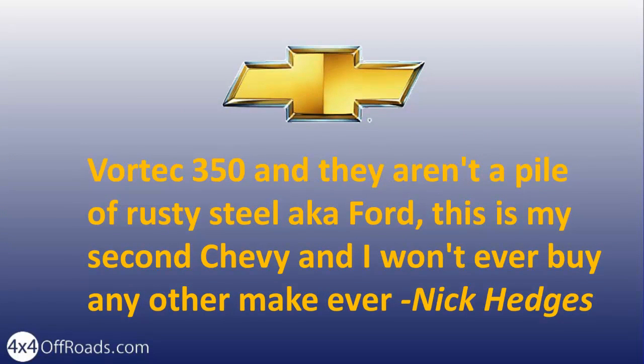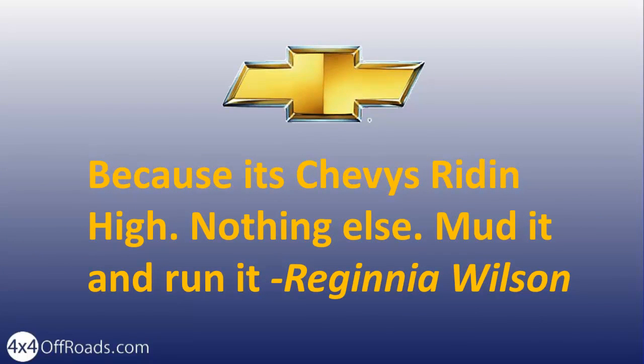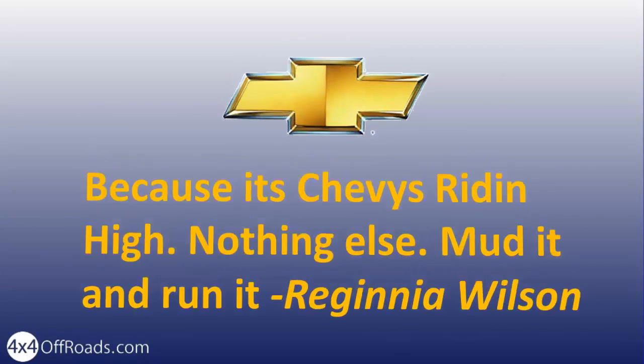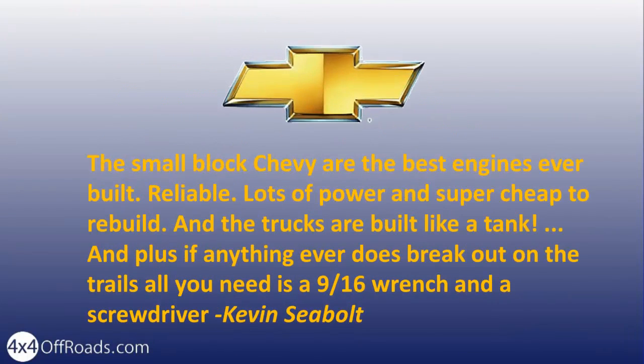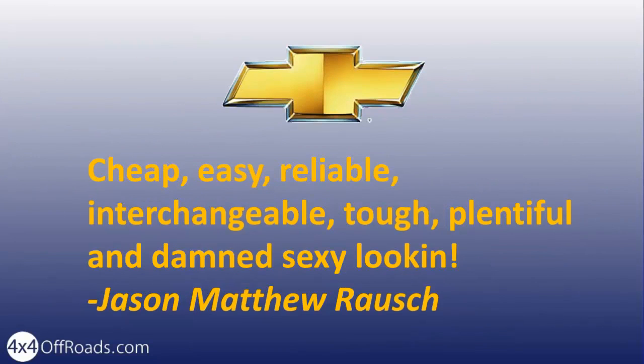This is my second Chevy, and I won't ever buy any other make ever. Because it's Chevys riding high, nothing else. Mud it and run it. The small block Chevy are the best engines ever made. Reliable, lots of power, and super cheap to rebuild. And the trucks are built like a tank. And plus, if anything ever does break down out on the trails, all you need is a 9/16 wrench and a screwdriver. Cheap, easy, reliable, interchangeable, tough, plentiful, and damn sexy looking.